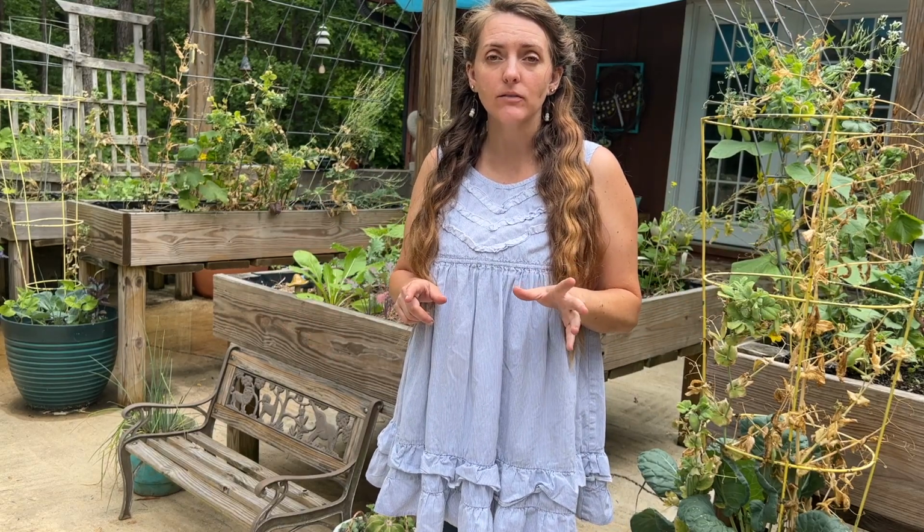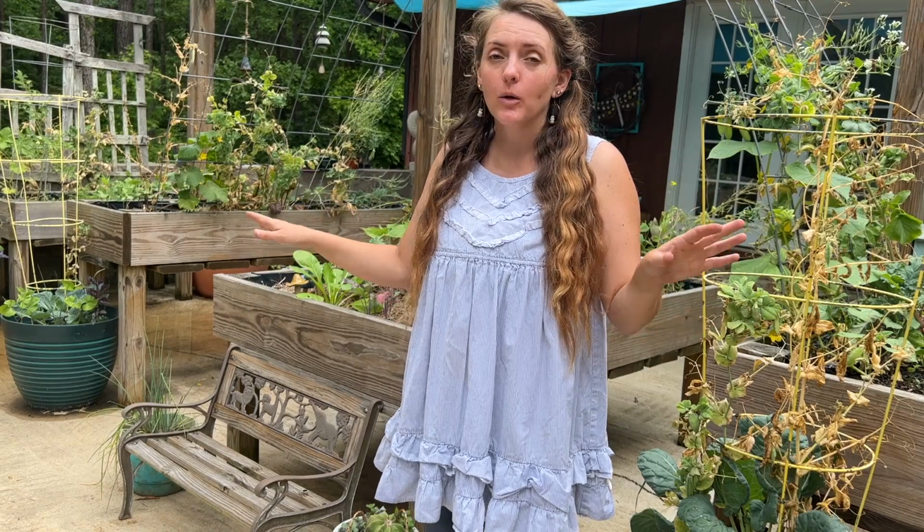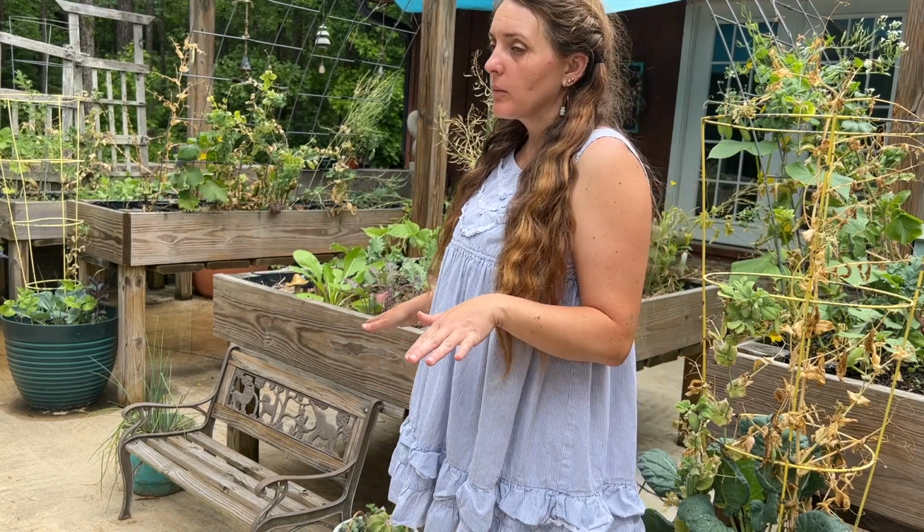Okay, so we are going to take advantage of another kind of cloudy day. Thunderstorm scheduled for this afternoon. So we've had a lot of cloud cover, full sun, cloud cover. But it's the perfect time to straighten out the patio porch garden. So these are where all our raised beds are on this patio porch.